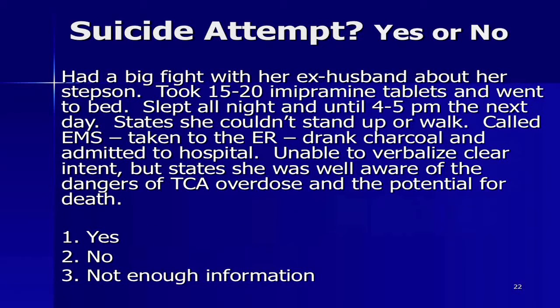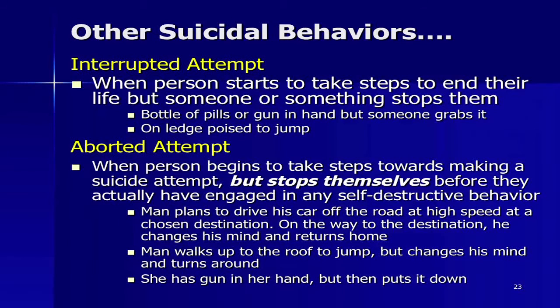Had a big fight with her ex-husband, took 15 to 20 imipramine, went to the hospital, drank charcoal, unable to verbalize clear intent, but states she was well aware of the dangers of TCA overdose and the potential for death. Yes, you can infer it if they thought it could have killed them. Now, there's some other suicidal behaviors that are also important to assess. They just don't reach the threshold of an attempt.